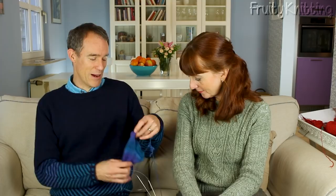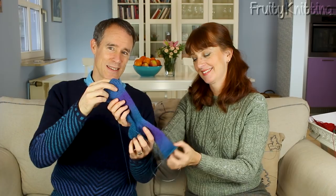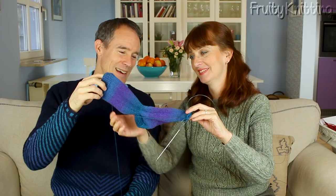Totally stunning wool. The other part of the deal is, of course, that I now owe you a pair of socks. You do? This is technically a finished project. By the time this episode goes out, this sock will be finished. There's only a few more rows on the toe. There's one sock, and that does count as a project for me. Yeah, I've got 12 rows to go.